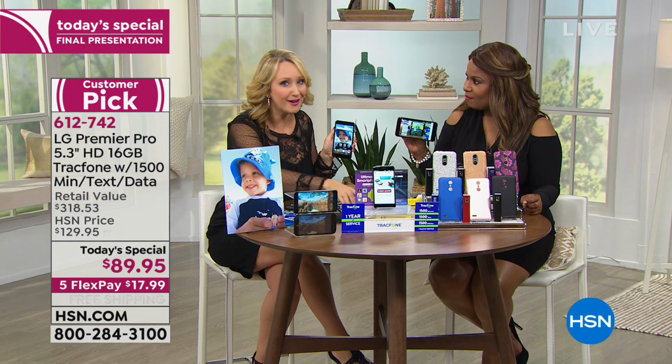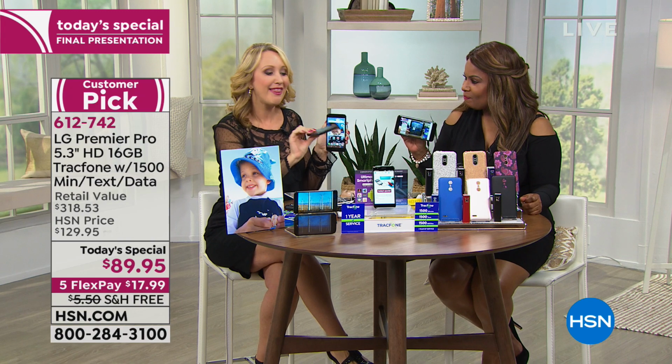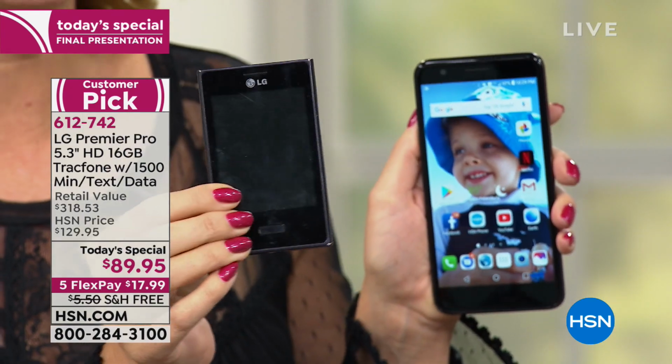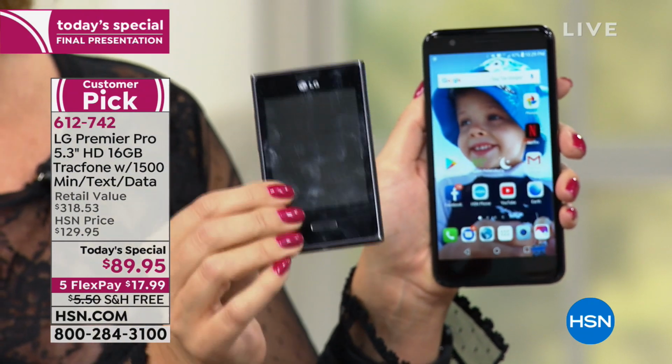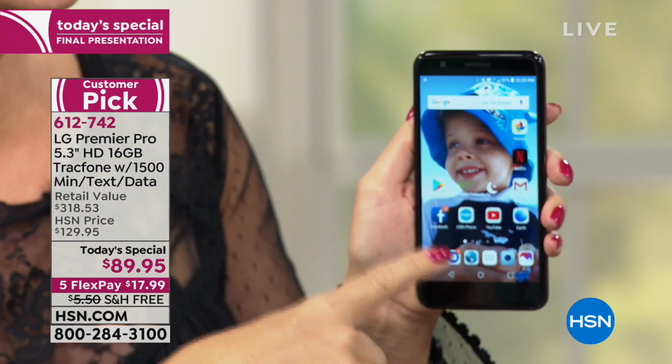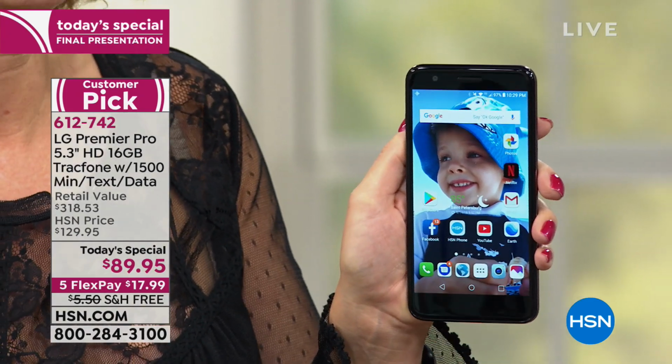I remember not long ago, it wasn't that long back, that this was our top selling LG smartphone with TracFone. Oh my goodness. Do you remember this guy? This was wildly popular, and it wasn't nearly as intuitive or easy to use as the smartphones of today. Oh my gosh, what a great way for you to upgrade.